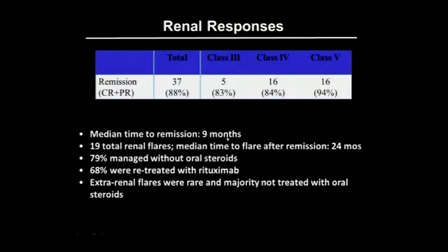Here are the data. Complete and partial remissions. So 88% of these patients achieved complete or partial remission on this regimen. And you can see it was pretty good for all the classes, including the proliferative classes. The median time to remission was very similar to what we see using cyclophosphamide. There were 19 renal flares after these 38 patients or 37 patients went into remission. The median time to flare was about 2 years. Again, very consistent with historical standard of care treatment.